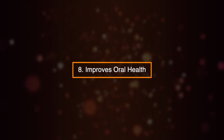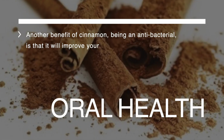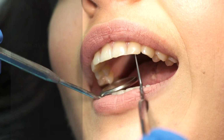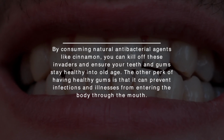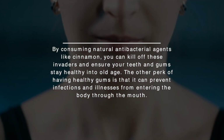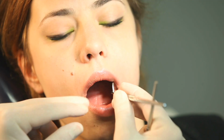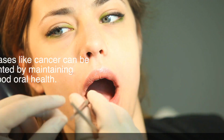8. Improves oral health. Another benefit of cinnamon being antibacterial is that it will improve your oral health. We all know that bacteria live in our teeth and mouths and are largely responsible for plaque and tooth decay. By consuming natural antibacterial agents like cinnamon, you can kill off these invaders and ensure your teeth and gums stay healthy into old age. The other perk of having healthy gums is that you can prevent infections and illness from entering the body through the mouth. Even diseases like cancer can be prevented by maintaining good oral health.